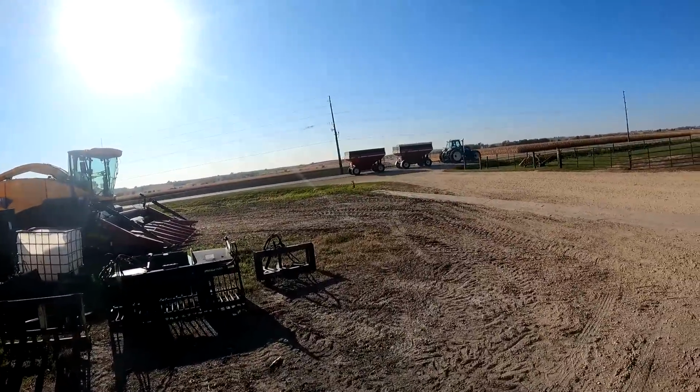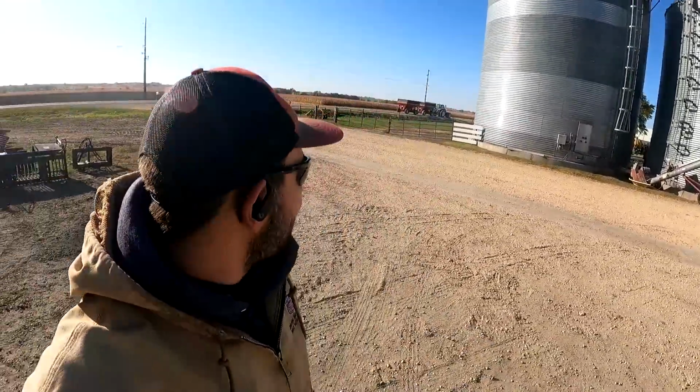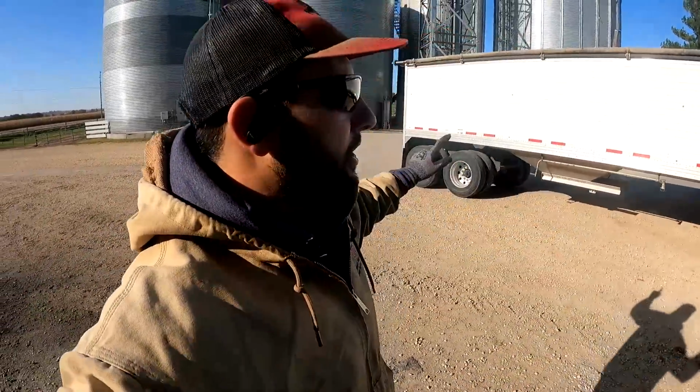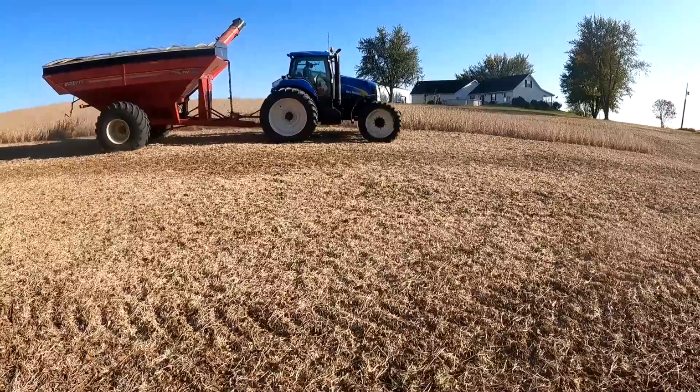Pulling double 5s with a New Holland TG 285 with a chrome stack. Nice. So I'm gonna go grab my backpack real quick. Then I'm gonna head in the semi and take that down to the Smith farm where I took that grain cart earlier today.